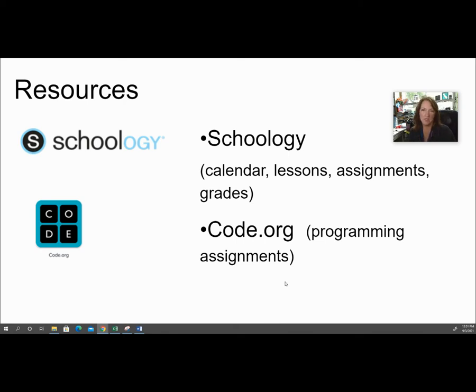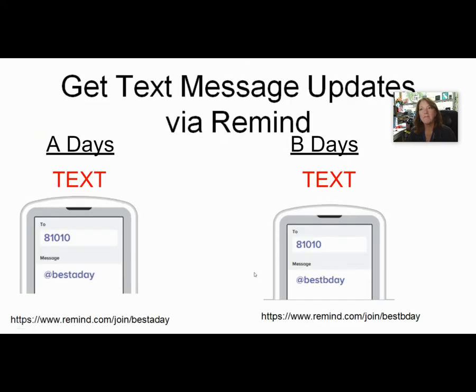Schoology is a great resource then also to check the calendar. That's where all of your grades will be housed. All of your classes are there, all the information. All right, so that's kind of the main hub for everything we do. A lot of our work then, especially when we get into programming, will be done on code.org. All right, so those are basically the two big ones.